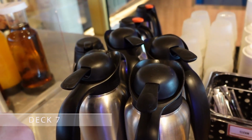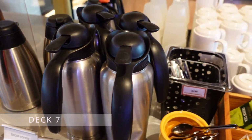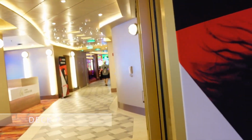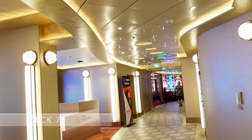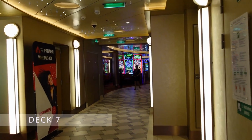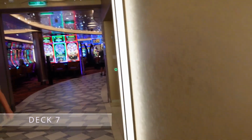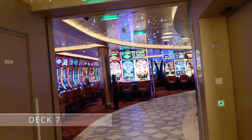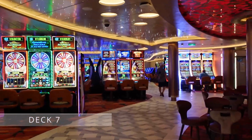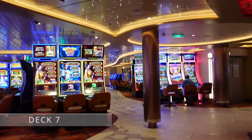Now, if you're a really big gambler, in the casino section is a coffee bar in the morning, so you don't have to go to breakfast. You can keep gambling. The casino is very big here on this ship because it's such a large ship, but there are 3 sections. You've just seen one. This is another section here. And then they have a casino just for the smokers. So we're in the non-smoking. There's also a bar here too. There's a couple bars in the casino section.